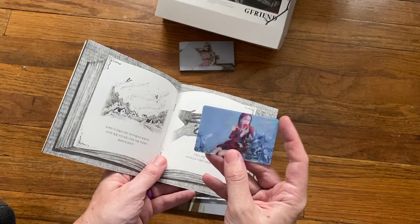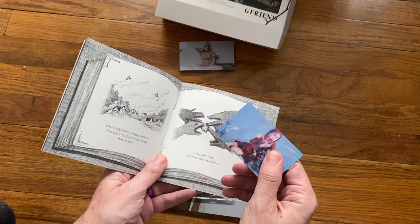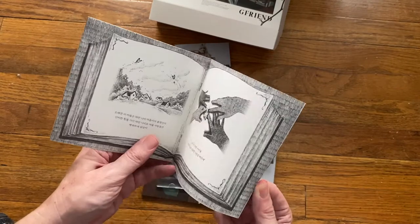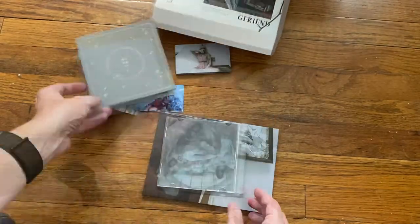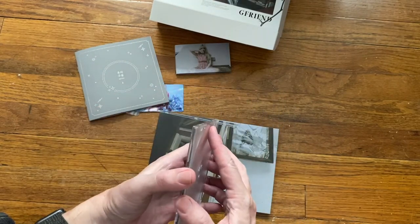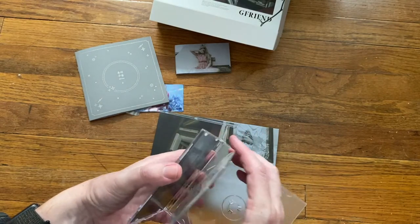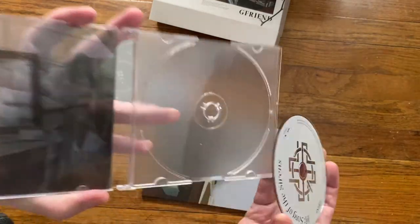Oh, the lenticular photo card of Shinbi. This must have been what was really sliding around. The CD seems encased in something strong, but it just popped right off.